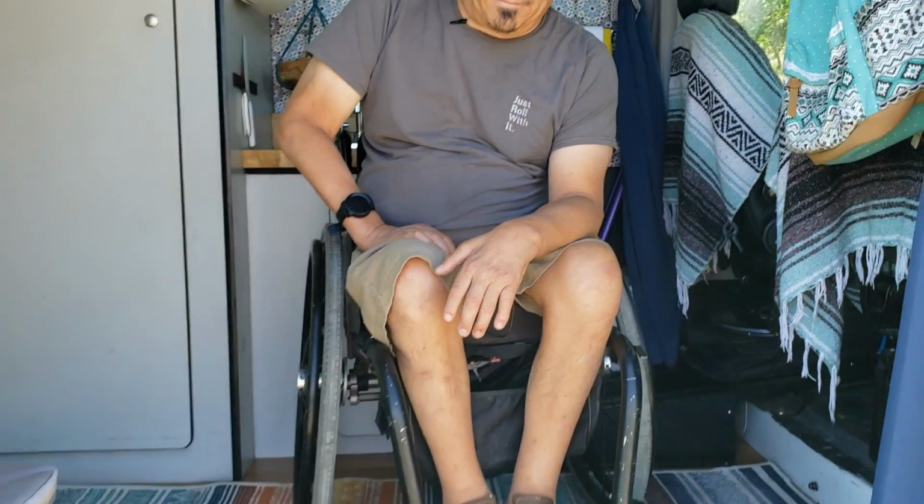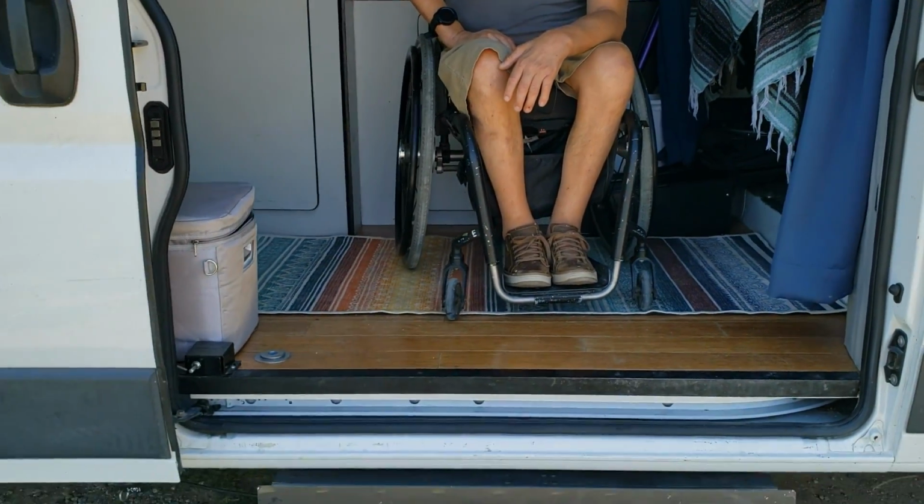That is an under-vehicle lift from BraunAbility. We chose that system because we didn't want the traditional lift that would take up floor space inside our van and the whole entire doorway.